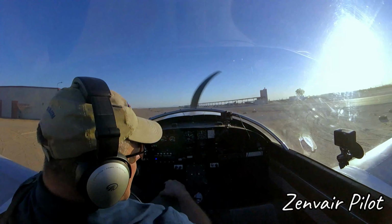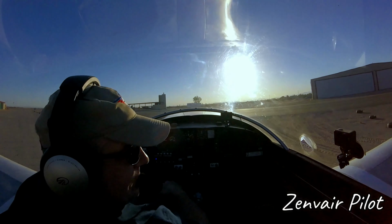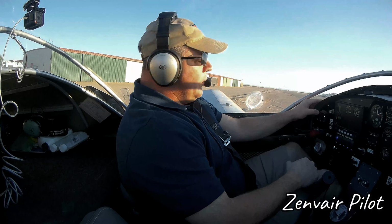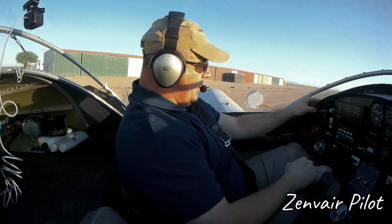Summerton traffic, Experimental 8 Lima November, back taxiing runway 17 to the run-up, Summerton. All right, so let's head on down to the other end of the runway.